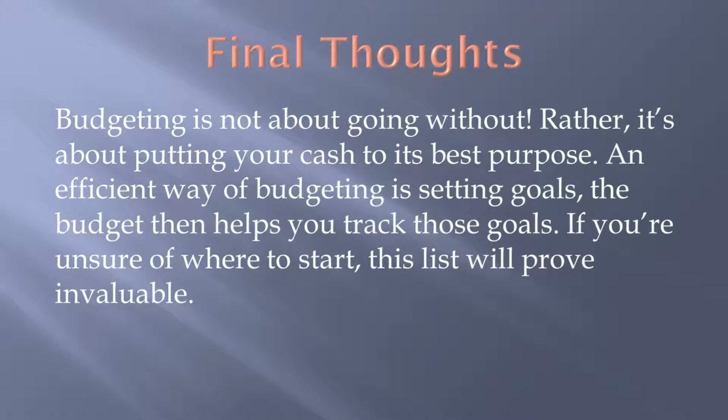Final thoughts. Budgeting is not about going without. Rather, it's about putting your cash to its best purpose. An efficient way of budgeting is setting goals. The budget then helps you track those goals. If you're unsure of where to start, this list will prove invaluable.